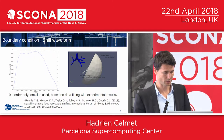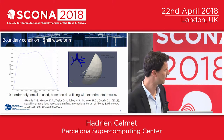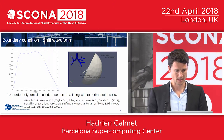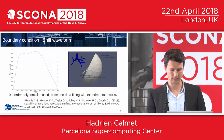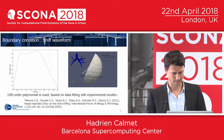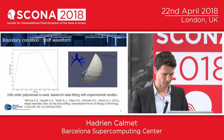The boundary condition, in this case, is quite important. The inflow is a Dirichlet condition imposed on the semisphere around the face, following a 10th order polynomial that is based on the experimental results of Dr. Catherine Rény. And the outflow is zero pressure in the third branch.